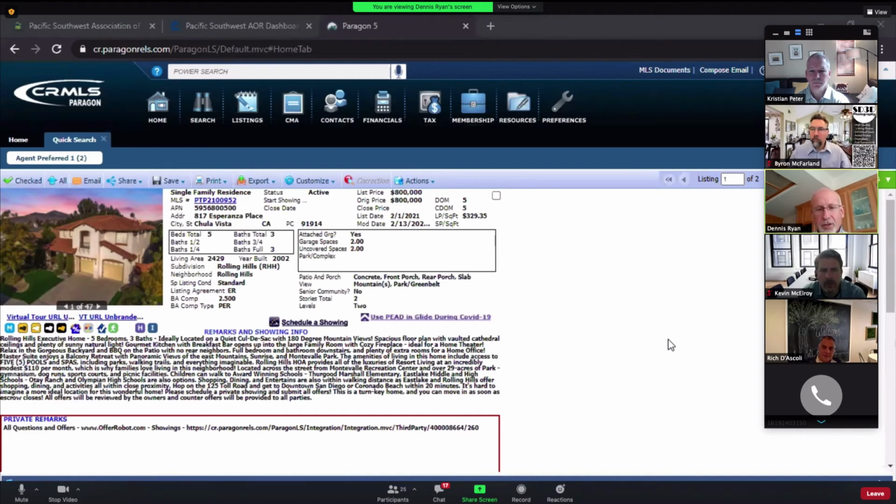I think that's largely just due to a shortage of housing in San Diego. I think pricing's probably gone beyond where that safety net is going to protect, but still it'll catch it at some point when it adjusts.